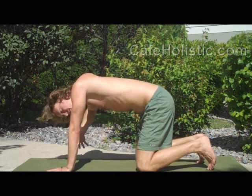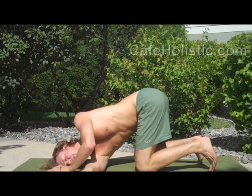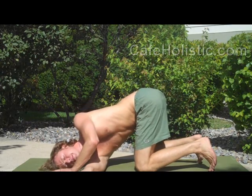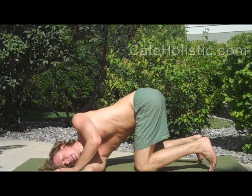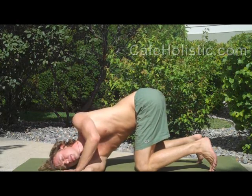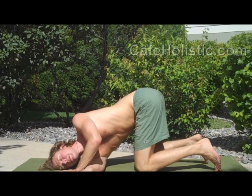So the right palm comes under the left wrist, the shoulder rests on the mat or the carpet, wood, wherever you're on. Good. So breathe. You should feel the right shoulder beginning to open up.